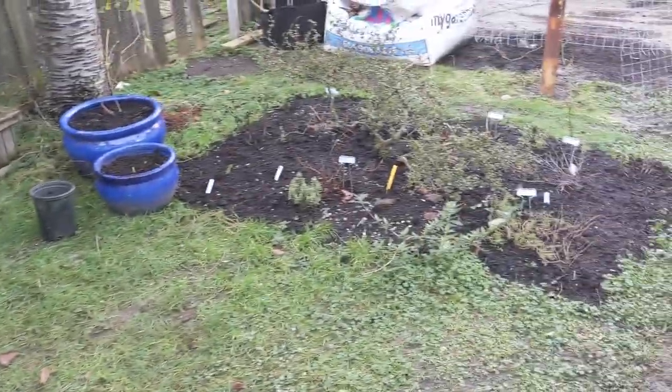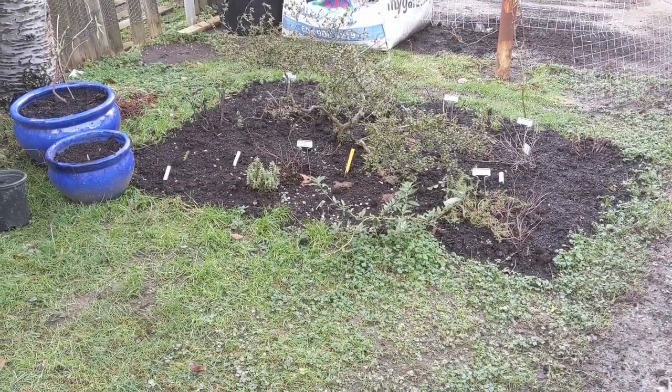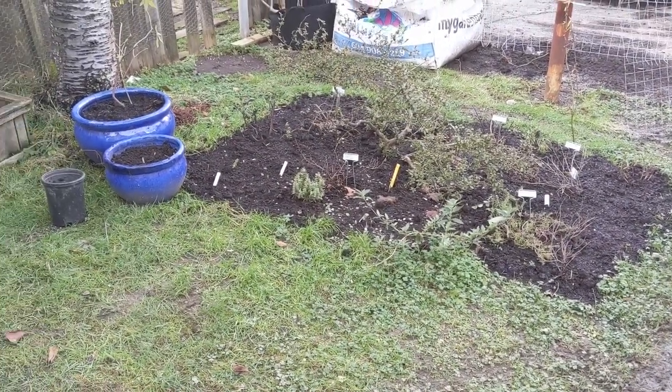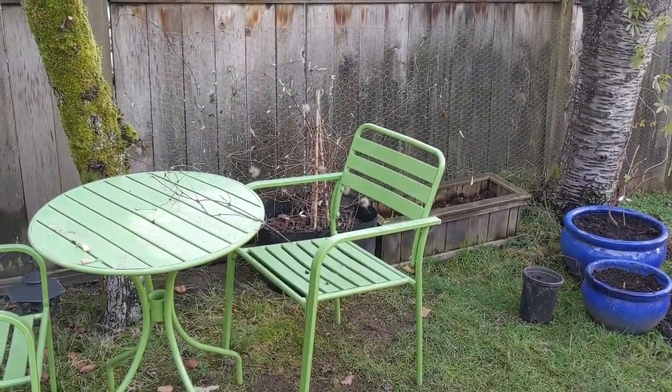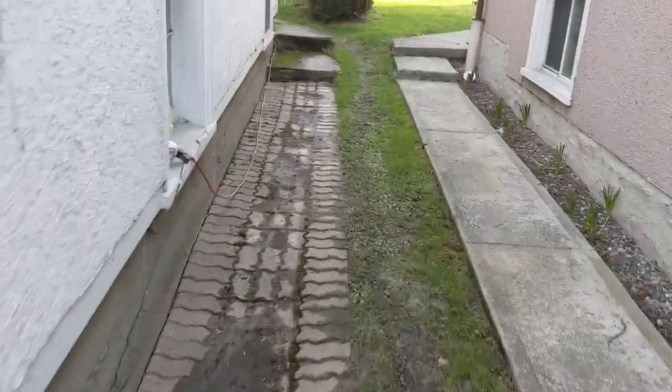This is what I was referring to as the pollinator garden. There are a bunch of perennials there, so it's mostly perennials, and I'll be talking about that in a separate video. There's the Clematis alpina that I was moving today. And then if we walk to the front yard, this is my gigantic farm.